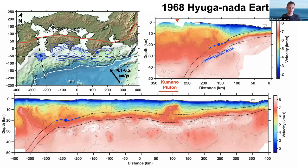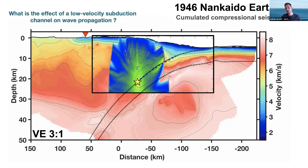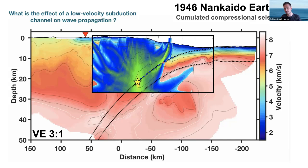So you can ask me, what is the effect of this low velocity subduction channel on wave propagation? To answer this question, I'm going to run a video that shows a numerical simulation of an explosive source that has been embedded at the bottom of the seismogenic zone, or down-dip of the seismogenic zone. And what you can see here is that this low velocity channel acts as a perfect waveguide that traps the seismic energy and focuses it towards the accretionary prism.